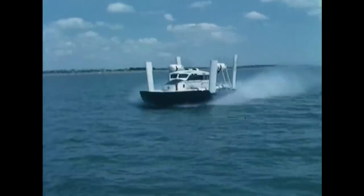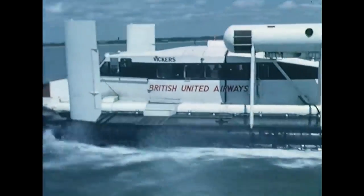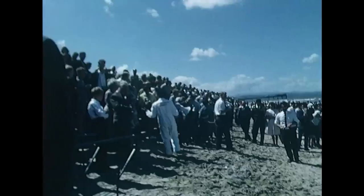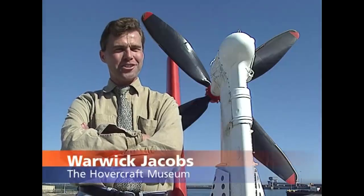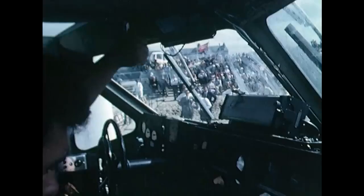In 1962, the first ever experimental passenger hovercraft went into service, ferrying people from the seaside town of Wallasey in England across to Wales. The good thing about hovercraft in the ferry role is that there really is nothing as fast as a hovercraft. And so where you want speed and where people have to get around quickly, hovercraft come into their own.